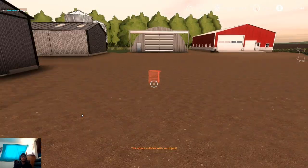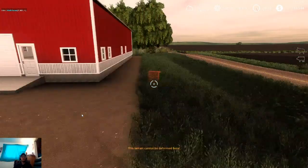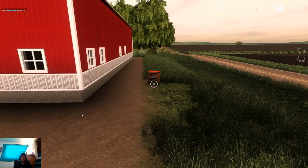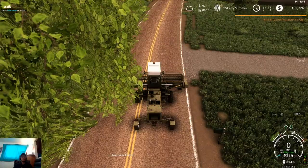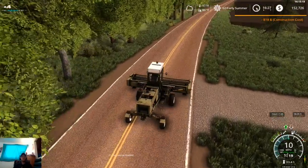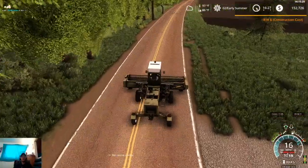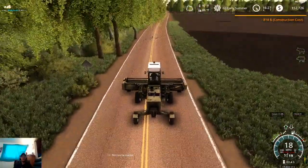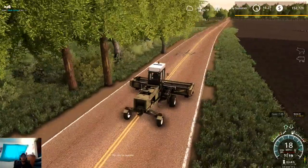What I don't know is if I can move it once I place it, which is what I'm hoping, although I doubt it. Because we need something where we can repair our equipment. So we'll probably get this thing repaired right away too once we get it back to the farm.